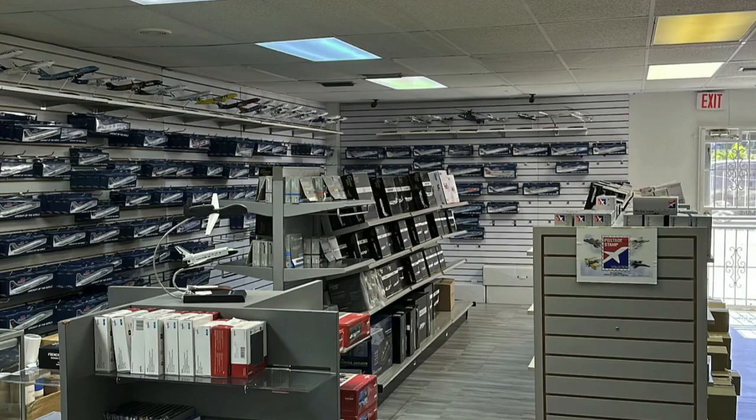And then you can see all those U.S. narrow bodies, American, Delta, United, Southwest, you name it. And then on the back wall there, you can also see some more heavies like Virgin Atlantic, Emirates, you name it, Finnair. So cool to see all those. What a wide variety of selections.